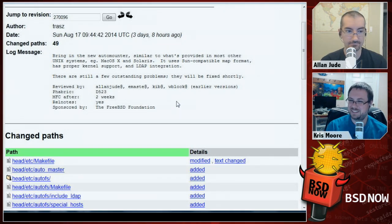Okay, we've got some FreeBSD news up next. It looks like the new auto mounter, which we've mentioned in the past, has just landed in current. So if you want to build and test it out, you can. This was also done with the help of the FreeBSD Foundation, and it adds a new AutoFS kernel option.